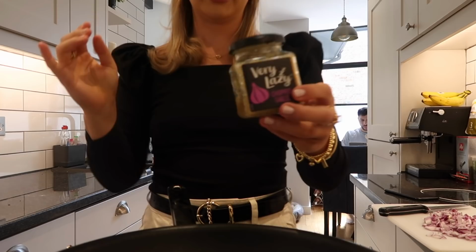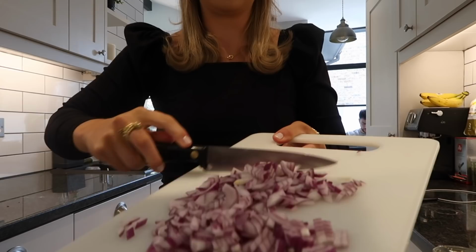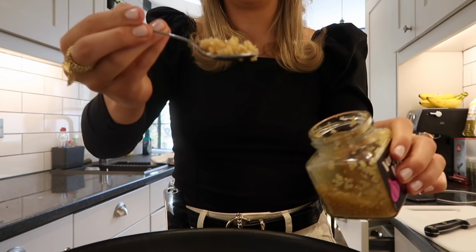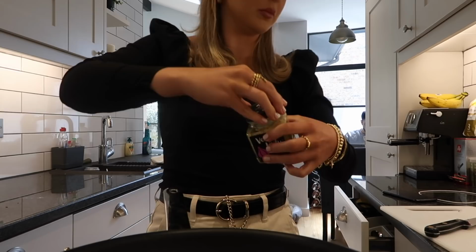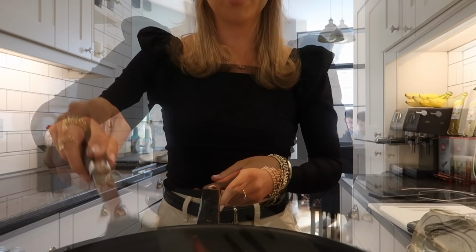We actually use this garlic. It's the easy, or what's it called? Very lazy, chopped garlic, and it's so much easier. So I just put a spoonful of that in. Once the onion goes in, it'll be fine to do it now, I'm sure. Swirl this around. Put a spoonful of garlic in. And the garlic cook for a bit, and I have just now added in chopped tomatoes.